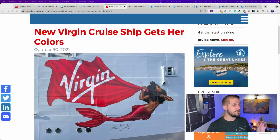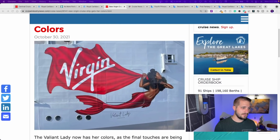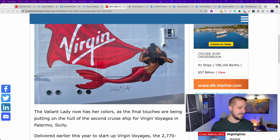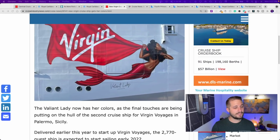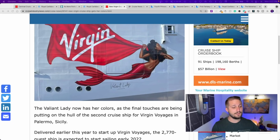From cruiseindustrynews.com, new Virgin Voyages cruise ship gets her colors. And we have the fantastic Valiant Lady motif painted on the side. The Valiant Lady now has her colors as the final touches are being put onto the hull of the second cruise ship for Virgin Voyages in Sicily.